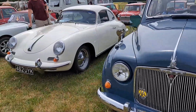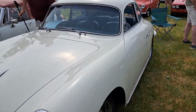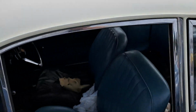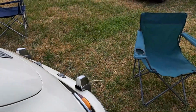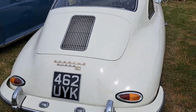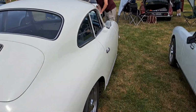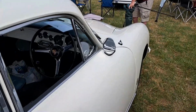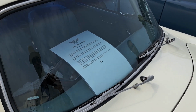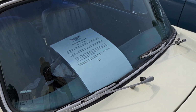Next to it is this very lovely Porsche 356. That is in just amazing condition. So it's the Super 90, which I think was quite a late one. I think this would be from the 60s then. It's right-hand drive as well. Yeah, 1960, there we go. It was supplied to Australia.